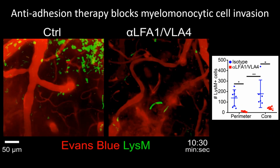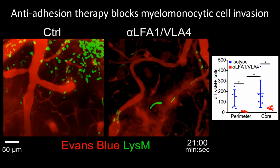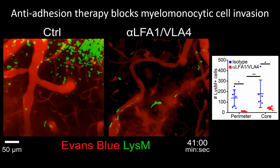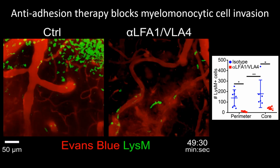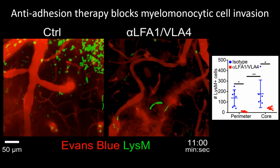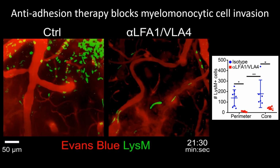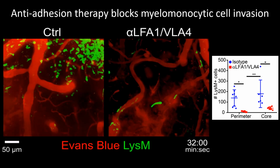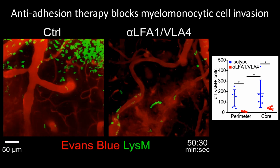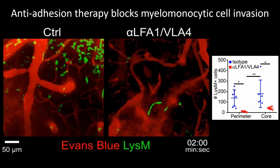We used a potent anti-adhesion antibody cocktail consisting of anti-LFA1 and anti-VLA4 antibodies. This has been studied extensively in other disease entities such as multiple sclerosis and cerebral malaria. Using this cocktail in a single dose, we were able to completely stop extravasation of myelomonocytic cells into the area of injury, as you can see here.